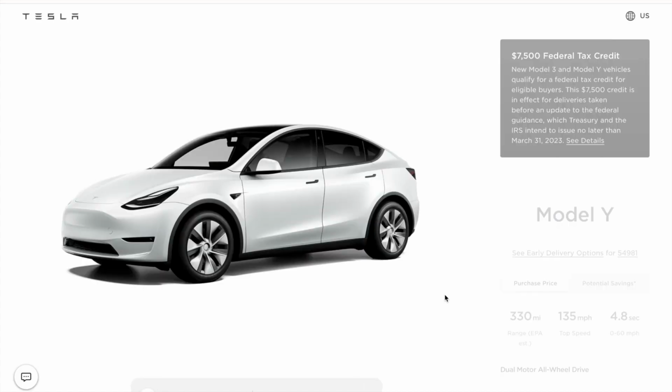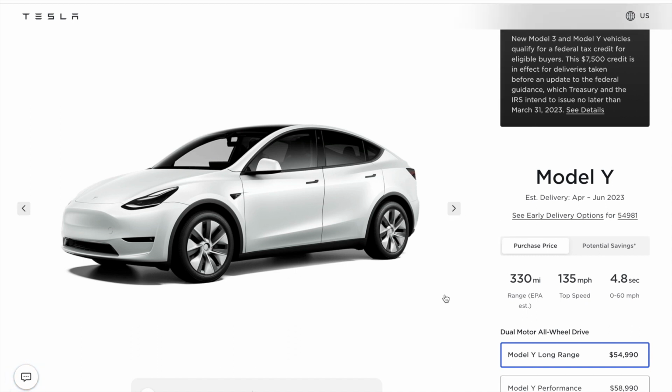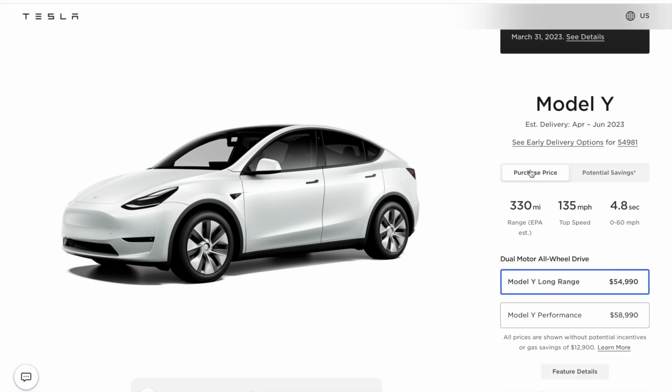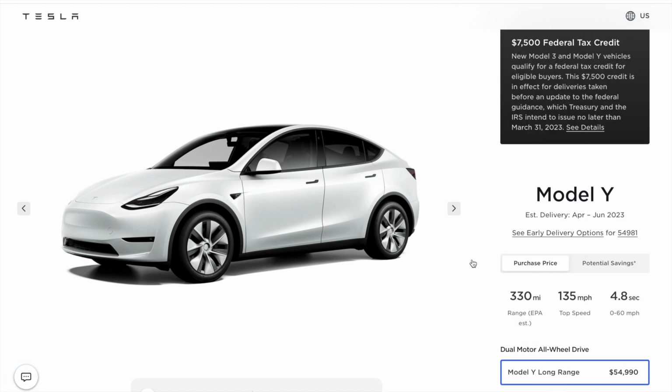Now, most major automotive manufacturers have these configurators on their website. The unique thing to Tesla is you can order the vehicle on here. You don't need to talk to anybody. Now, for some people that may be disconcerting. Myself, I kind of like that. So you've got the option here to go to purchase price or potential savings. I like staying on purchase price. It's actually what you're going to pay for the vehicle. For the savings, they take gas savings out, things like that, to do a comparison for you. Kind of interesting to look at if you want, but not real world what you're going to pay.